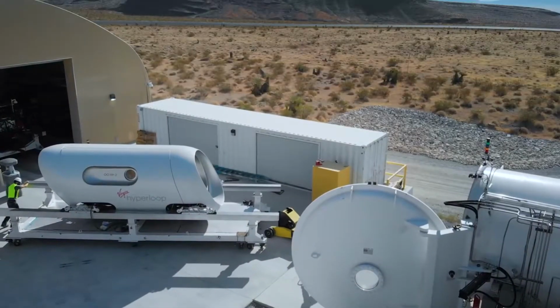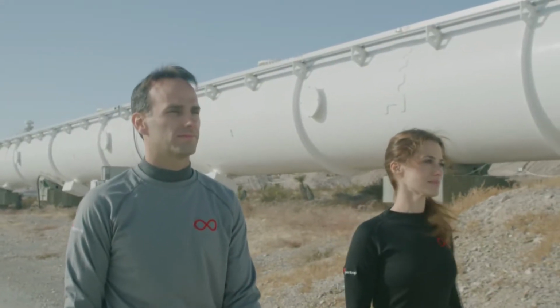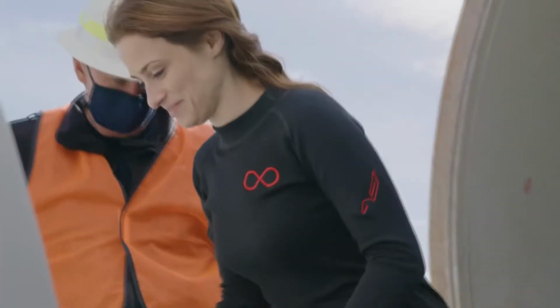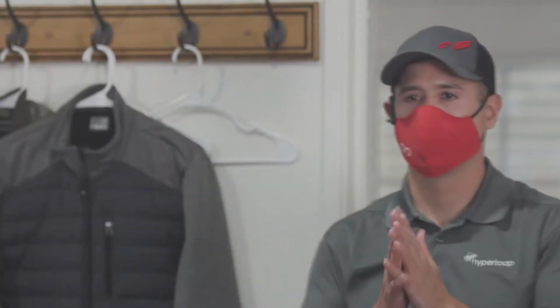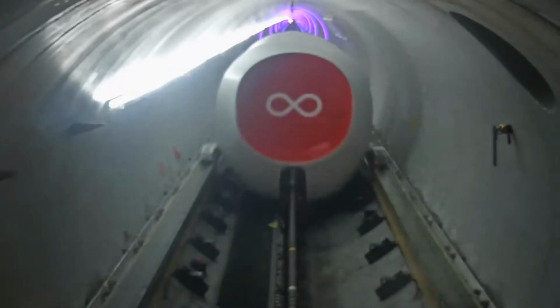Welcome to Next Tech. Did you know that the company Virgin Hyperloop has recently welcomed the first human passengers aboard a test pod? Though it may be years before it opens to the public, this pod can completely transform the face of transportation in the world.